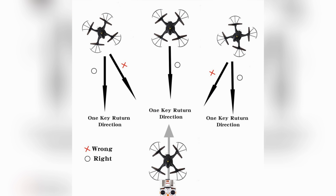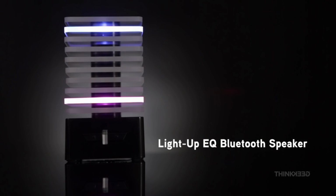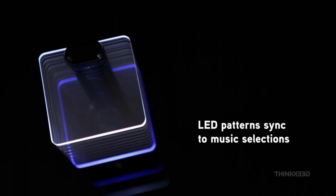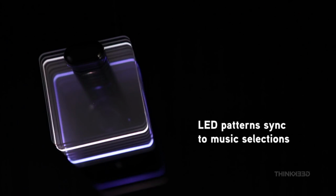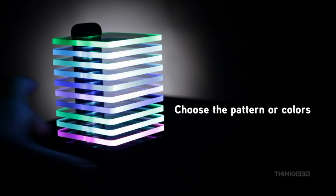And finally, we have the light up EQ speaker for 50 bucks. So like the title says, this is another Bluetooth speaker that puts on a light show while playing your music. There are 10 rings on the speaker which are lit in a variety of colors and flashed in a few different patterns. The colors and patterns are all changeable, so you can set them to your liking. Or if you just want music, then there's a switch on the back to turn the light show off.